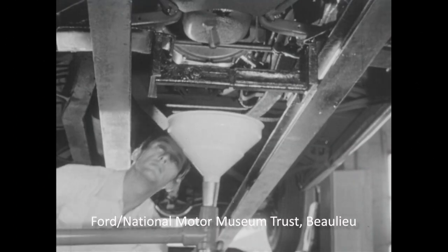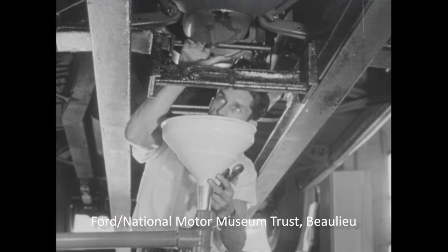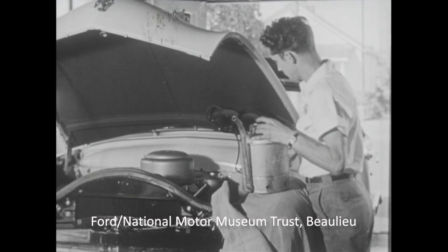The dirty oil in the crankcase should be drained at regular intervals and replaced with clean oil of the right weight, light for cold weather or heavy for warm weather. One of the most important points in good car maintenance is to keep plenty of oil in the engine and crankcase.